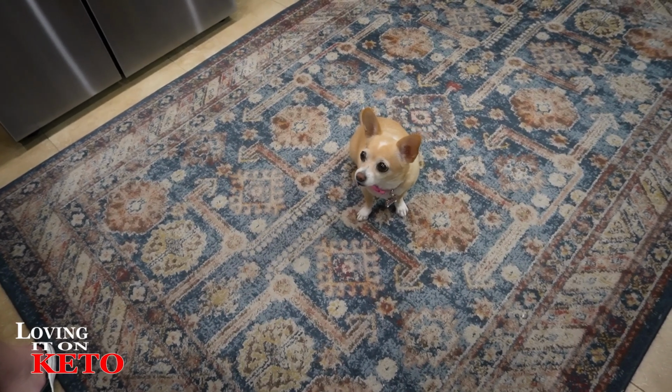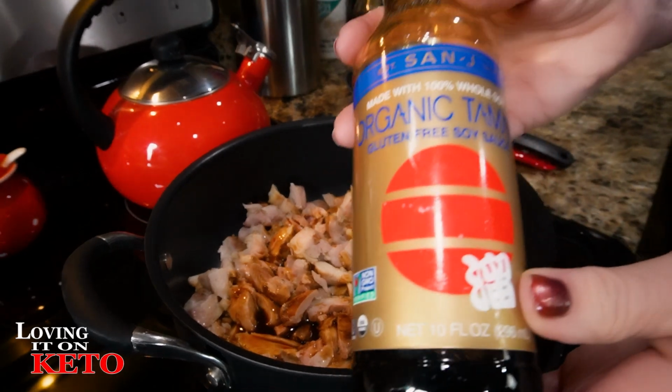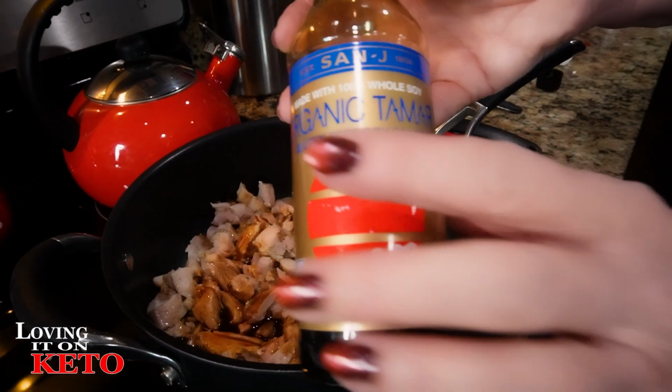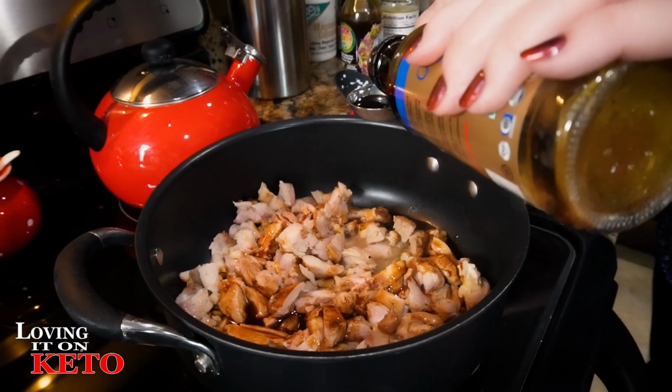Yours is plain. I have got the organic tamari, which is soy sauce, and this one is gluten-free soy sauce. So I'm going to put a tablespoon of that in here, probably 2 tablespoons full.